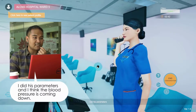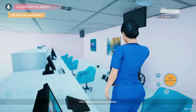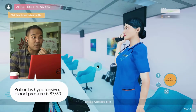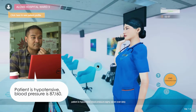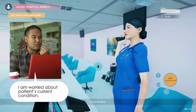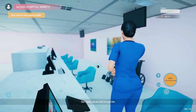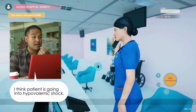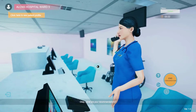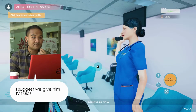I just did his parameters and I think his blood pressure is coming down. Okay, what is his blood pressure reading? Patient is hypotensive, blood pressure 87/60. Okay. I'm worried about the patient's current condition. Don't panic, we can work through this. I think the patient is going into hypovolemic shock. Okay, what are your recommendations? I suggest we give him IV fluids.